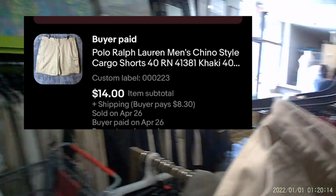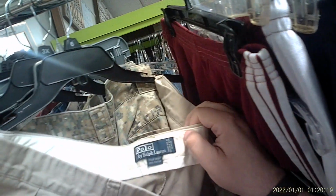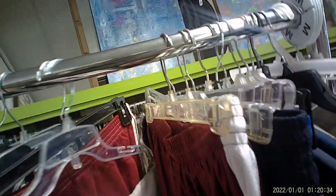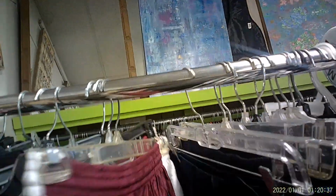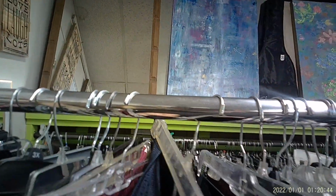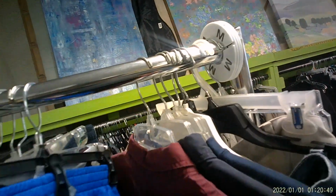That was another set of polo. Another one. And these were all marked at $2 and should fetch anywhere from 15 to 20, just depending on, I believe one of them was a vintage polo short. It had the black tag. There were a couple others that were tailor cut, I believe, and those go for a little bit more as well.